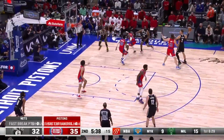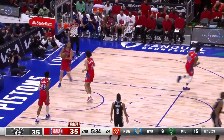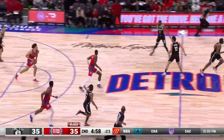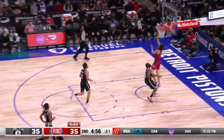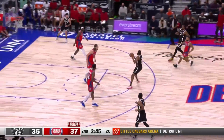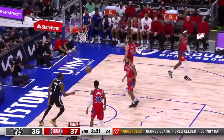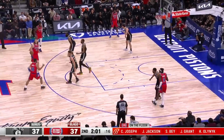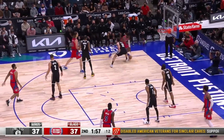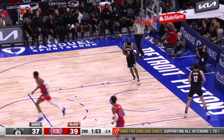Brooklyn's ball, Pistons by three. James Harden launches and hits. He'll rise and gun and miss it. Cade Cunningham boards it, looking way up the floor for Kelly Olynyk. Nice reverse of the score. Rebound. Harden lobs it inside for Kevin Durant. Perfect pass, nice cut. Corey Joseph shovels it to Kelly Olynyk. Josh Jackson, nice move along the baseline. Got to the rim, laid it up, laid it in.